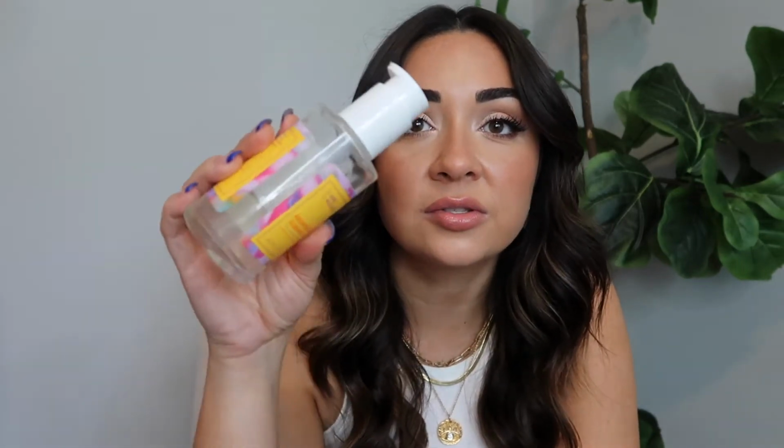The first is the Rosewater Daily Cleansing Gel. I've been using this to cleanse my face every morning and every night. It cleans my face without stripping it, and it's just great. I have no complaints about this. It's just so good, and you can see, can you see? It's kind of clear, but I've literally used that much. So I'm probably going to run out of it really soon because I've been using it like crazy.